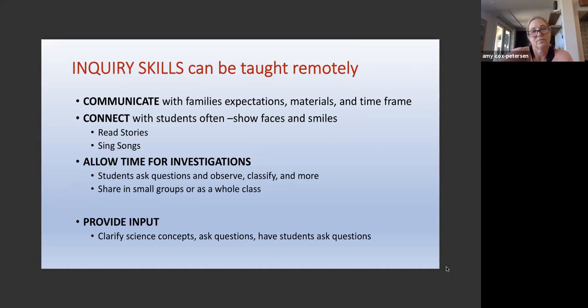These are 4 big ideas that I believe will make your remote teaching more successful. And I think one thing is communicating with families. I think it's important to talk with them, if you can, and they can be on your Zoom and talk about expectations, talk about materials, talk about time frames.